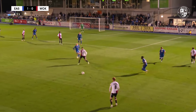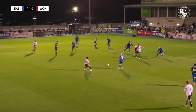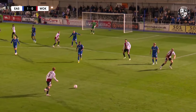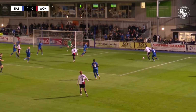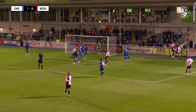Nice ball poked into the middle of the park now, and Kelly Evans will pick it up again once more, 30 yards from goal, towards the edge of the box. Quick turn by Conte. It's nice play by Woking, but they are forced back after a loose touch. Gone with the cross, it's deflected high into the air, and the bounce has been kind for Woking. It's going to be driven in towards the six-yard box, and it's turned into the back of the net.